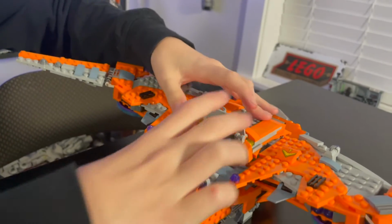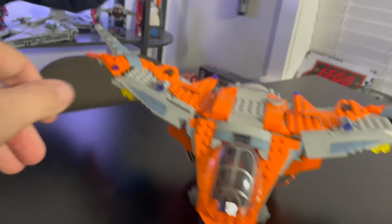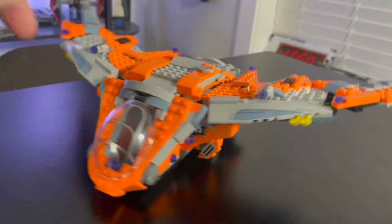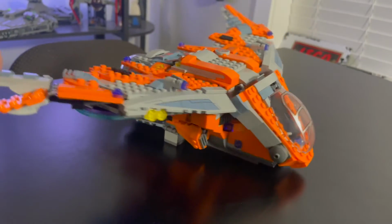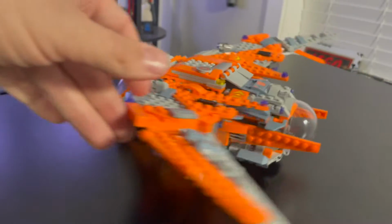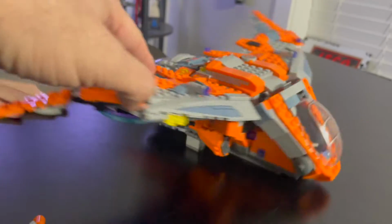And then you flip those back down, and you have the finished Benatar. So on the back you see it has that little dome piece and looks much more finished. Still not a great representation though of what the actual ship looks like. I think the new one is a much better representation of what we see in the movie. But all in all, it's a cool set.